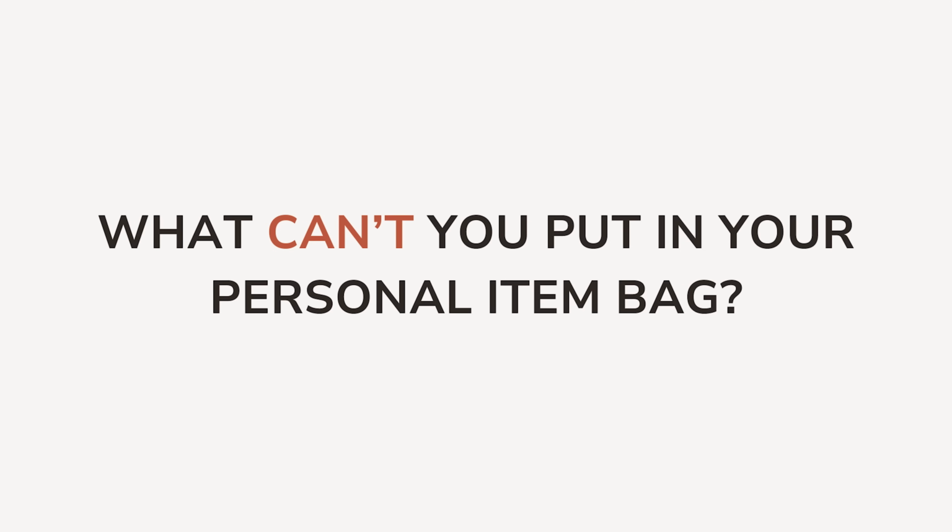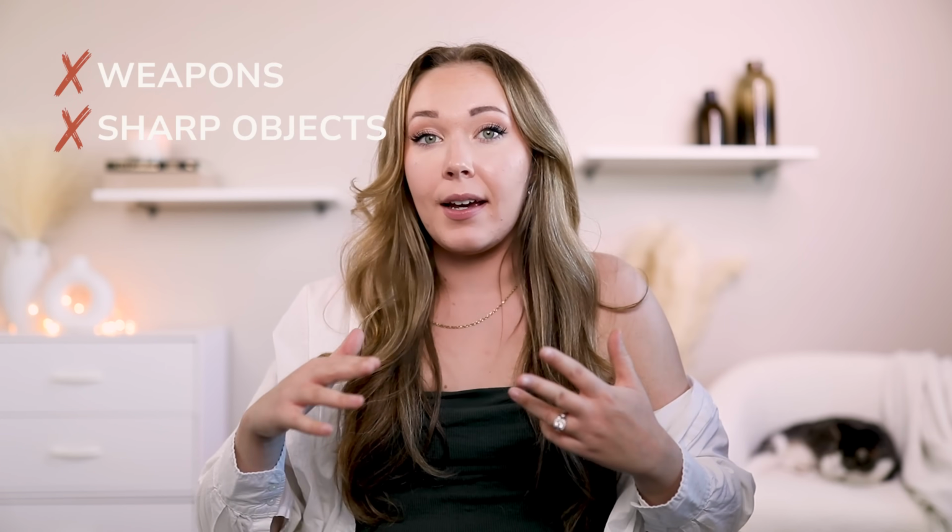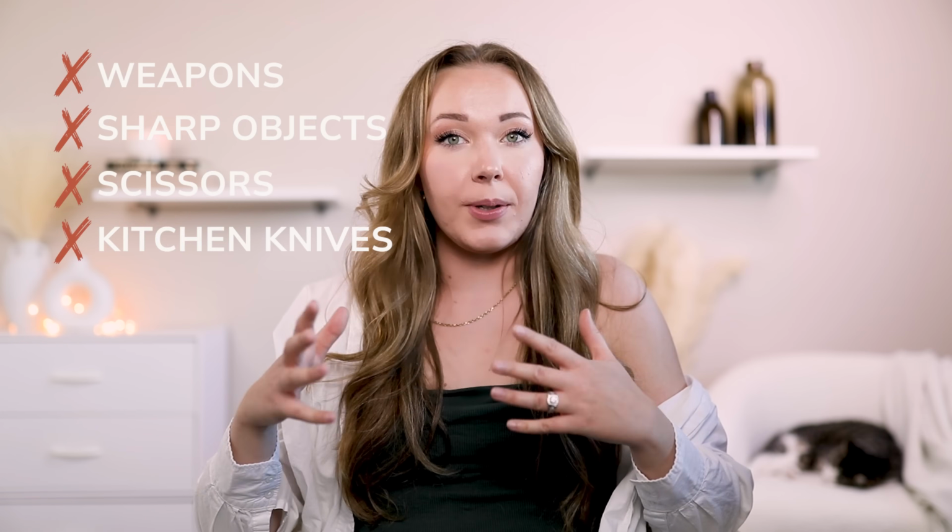Now let's go over some of those FAQs and start with what is not allowed in a personal item. Some of this information is probably gonna be very basic to some of you, but if you're new to traveling or new to flying, this is key. So here's what's not allowed in your personal item bag, or your carry-on bag for that matter. You are not allowed to go through airport security with anything that can be a weapon, basically. So that also means no sharp objects like scissors or kitchen knives or anything like that.